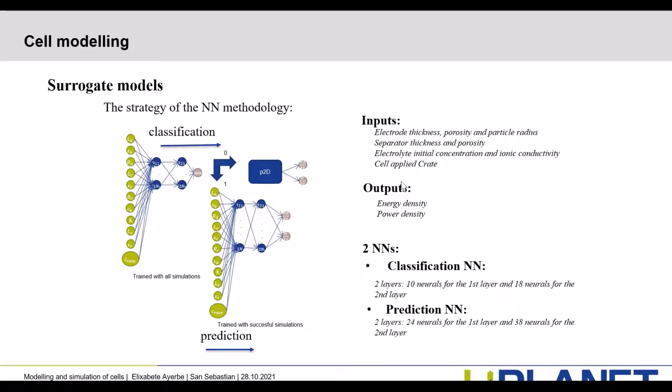Playing with these parameters and trying to maximize a certain energy or power might take a long time. So we performed these two neural network approaches. First we ran the simulations for the P2D models, and what might happen is that at certain conditions the simulation doesn't finish, mainly because of limitations, for instance electrolyte depletion. So we classify: 1 means the simulation ends, 0 means it doesn't. For the finished simulations, we wanted to predict the energy density and power density. So we built two neural networks, one for classification and the other for prediction.